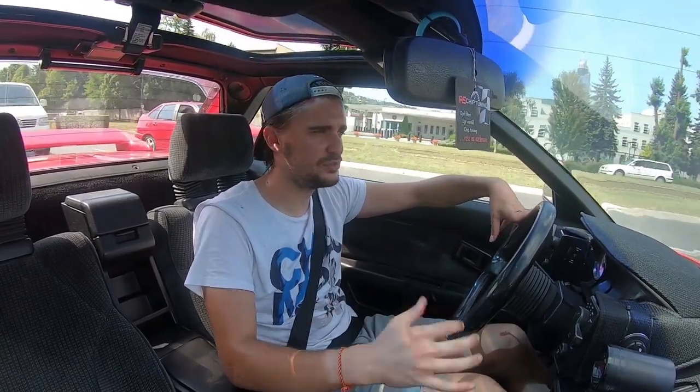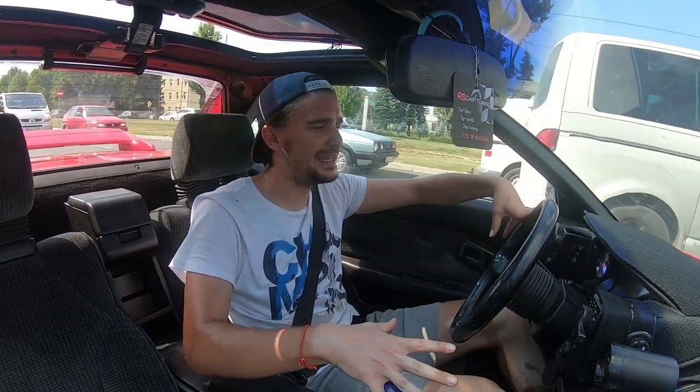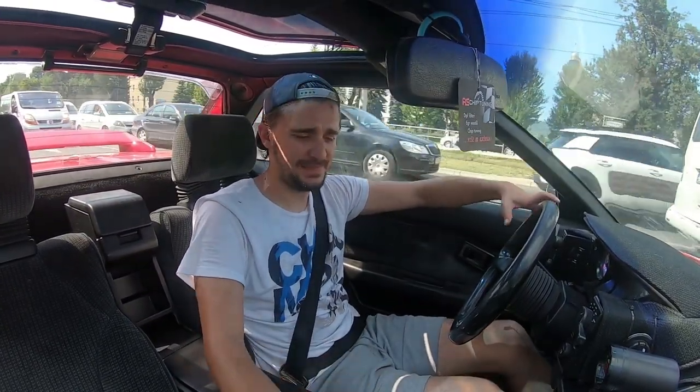Pool balls make awesome shift knobs. Why? Because they're heavy. That makes them weighted, and a weighted shift knob improves the shifting experience. Reason number two, they fit really nice in your hand, at least in my hand. I'm 6'2", so I have relatively big hands, and this thing fits beautifully in my hand. Reason number three is, they just look cool.